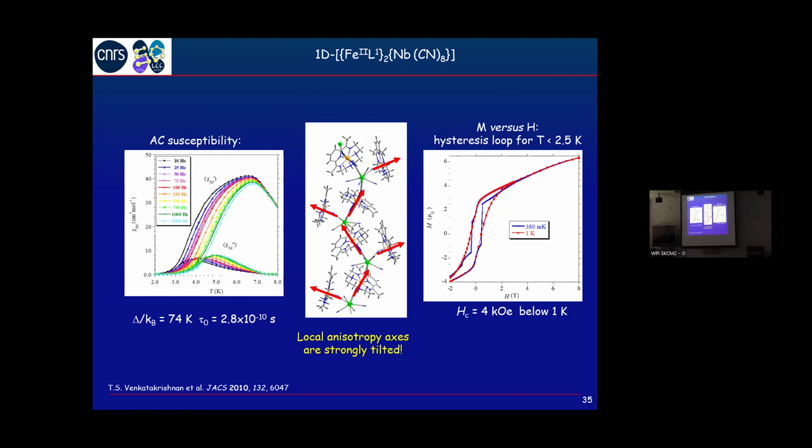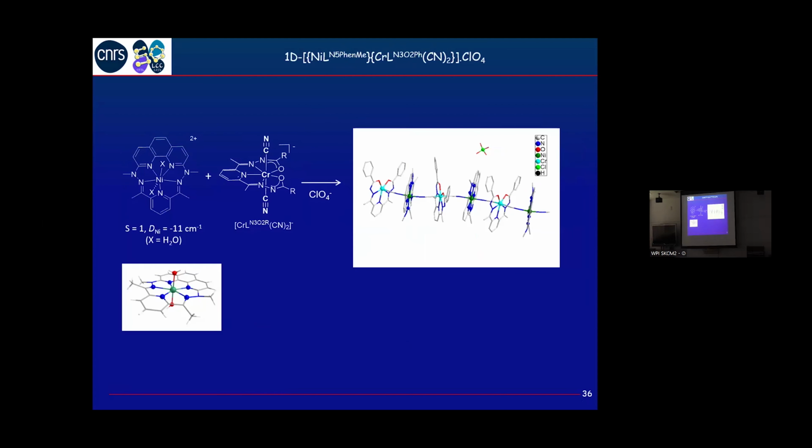To get a better anisotropy, the ideal situation is to have all the local anisotropies aligned in one direction. This is very important, and it's also something that chemists can manage to do. For that, we used another linker, a chromium complex with 2 cyanides in a para position. This means we now have a linker that will link two metal centers at 180 degrees. And when we react it, for instance, with this nickel complex, we indeed get a chain with alternation between chromium and nickel, and this chain looks quite straight.